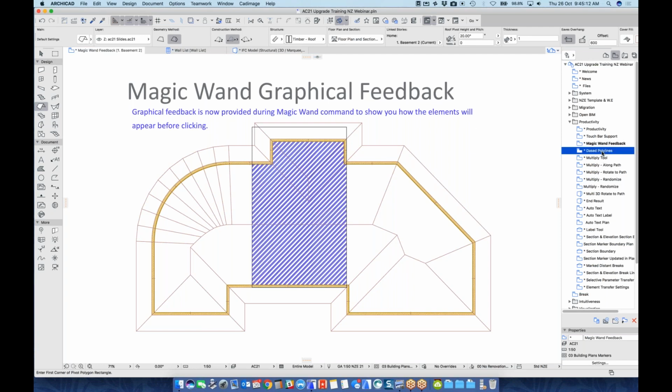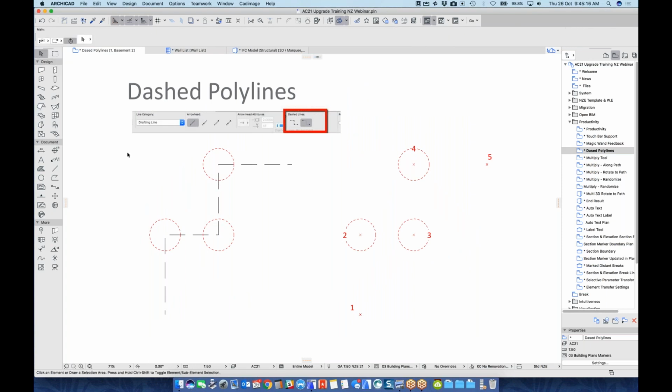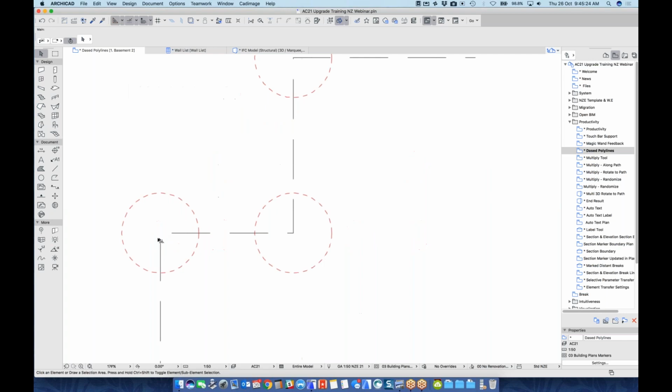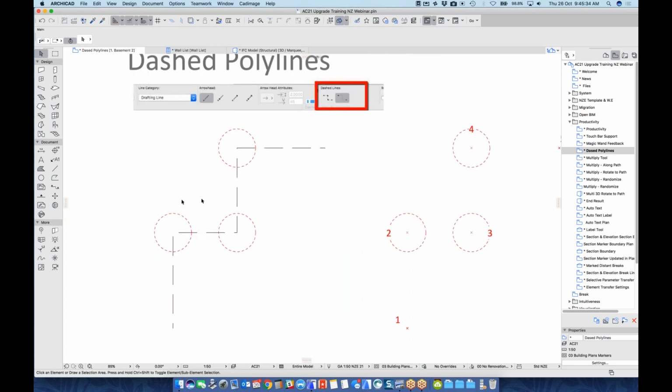The next productivity tool, dashed polylines. I could probably hear a few of you getting pretty angry down through the internet with this little error going on. You know, this little junction. You know, that's one whole line. And a lot of people have got workarounds to fix those little errors. You know, same with these. It doesn't look very nice with our drawings.